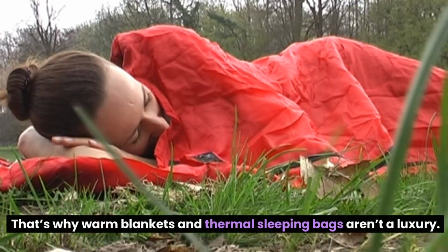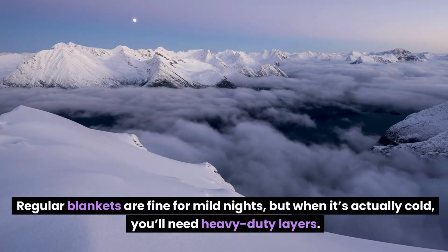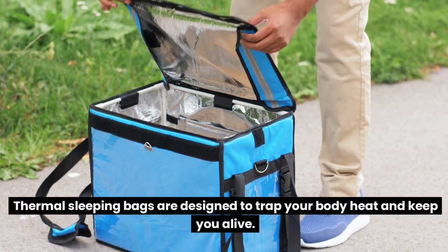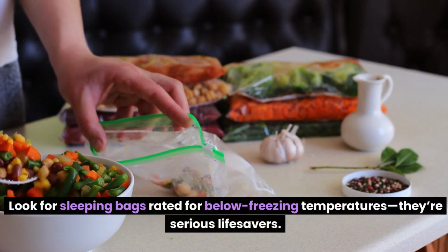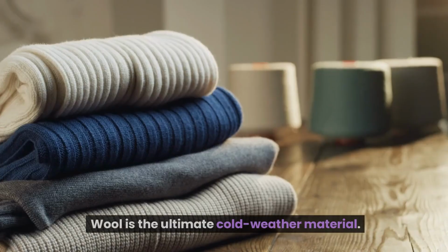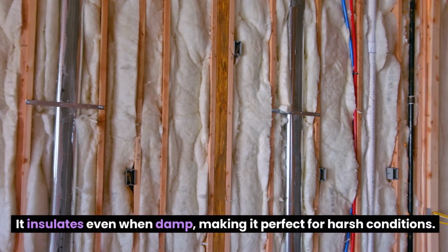That's why warm blankets and thermal sleeping bags aren't a luxury. They're a necessity. Regular blankets are fine for mild nights, but when it's actually cold, you'll need heavy-duty layers. Thermal sleeping bags are designed to trap your body heat and keep you alive. Look for sleeping bags rated for below freezing temperatures. They're serious lifesavers. Wool blankets? Absolutely. Wool is the ultimate cold weather material. It insulates even when damp, making it perfect for harsh conditions.